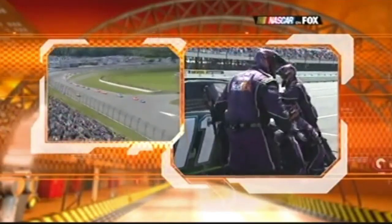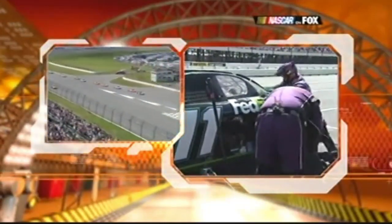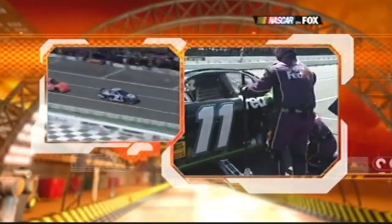What an impressive spin and save by Denny Hamlin. Mike, I bet he didn't do that on the video game. Surely not, Matt. The reason they want to seal that up, Mike, is heat and exhaust fumes. They've got to get that area up there in front of the left rear tire sealed off because they don't want all those fumes and heat coming up in the car.